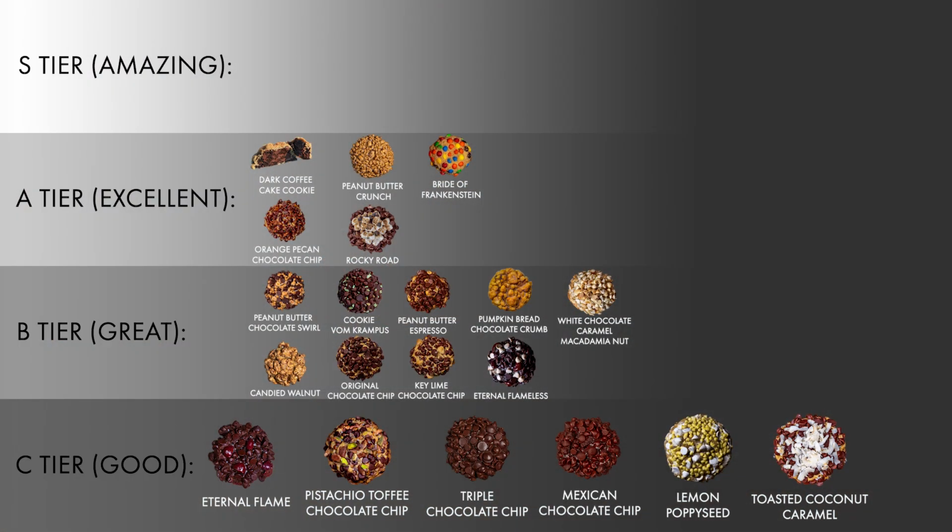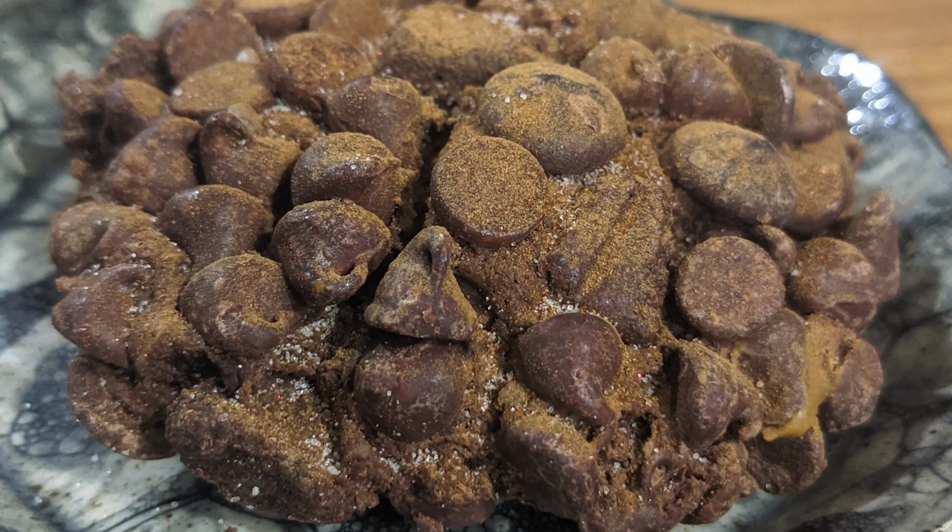Adding on to our A tier, we have two things that aren't often combined, but now make a delicious limited edition cookie selection. The Chocolate Churro Cookie. Created for the Day of the Dead, this chocolate cookie is filled with cinnamon sugar and a tiny pinch of ancho and cayenne spices. Our thoughts?